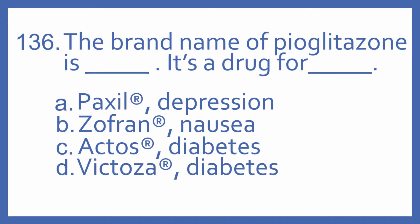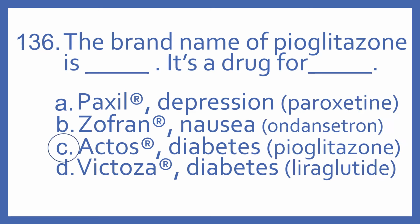Number 136. The brand name of pioglitazone is blank. It's a drug for blank. A, Paxil, depression. B, Zofran, nausea. C, Actos, diabetes. Or D, Victoza, diabetes. The answer is C. The brand name for pioglitazone is Actos, and it's a drug for diabetes. Paxil is indeed a drug for depression. Its generic name is paroxetine. Zofran is a drug for nausea. Its generic name is ondansetron. And Victoza is a medication for diabetes also. Its generic name is liraglutide.